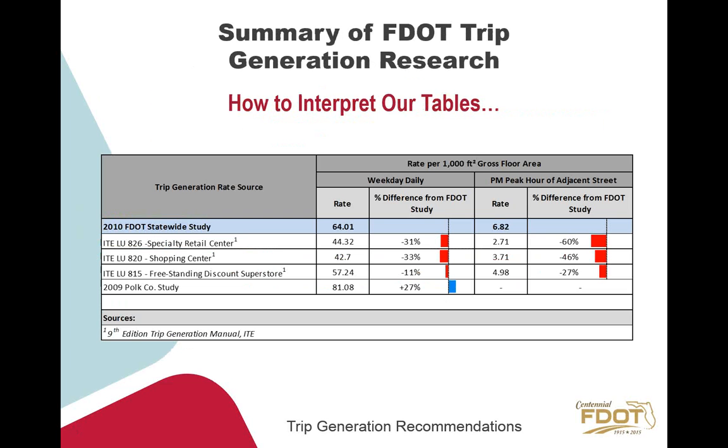This is an example of the summary tables that we created for this report. As you can see, these tables contain lots of useful information. However, they can be a little difficult to interpret at first. So I'm going to provide a brief overview of how they are laid out.